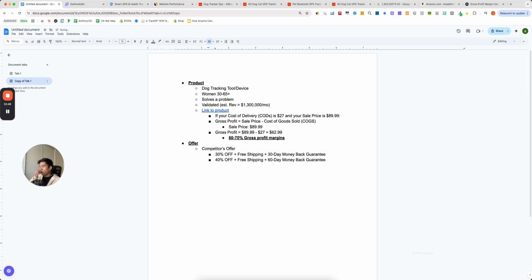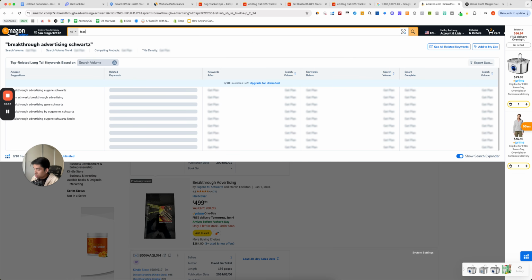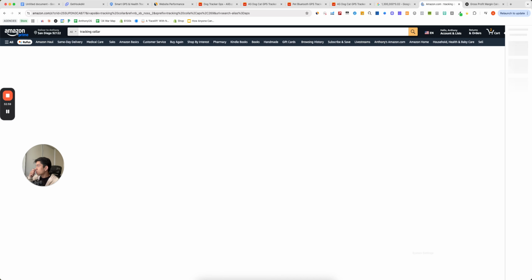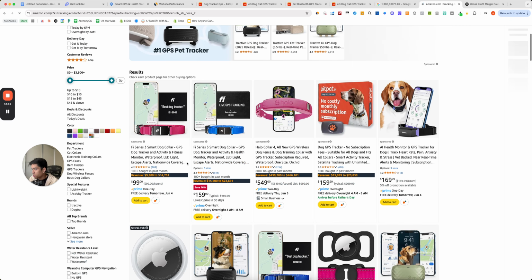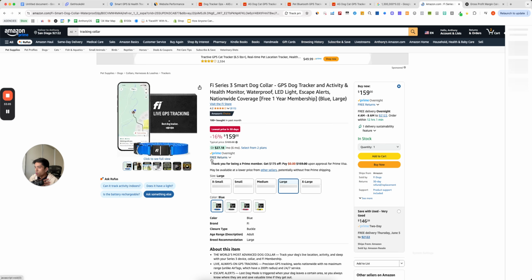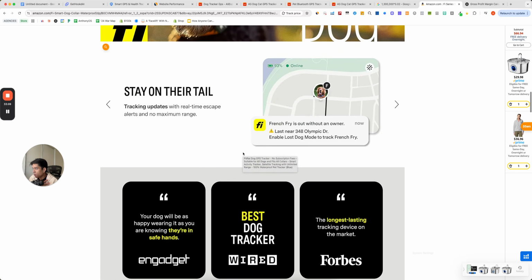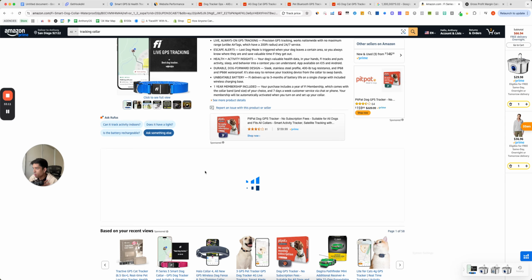So, as you can see, we've basically taken the same structure and improved it, but we want to add something even more special off the top. So what we're going to do is just type in our product on Amazon, and we're going to look for GPS trackers. So let's go click here. And all we want to do is see what other products people are buying in addition to this. So if you go down, there's usually a frequently bought together.